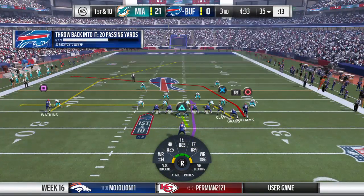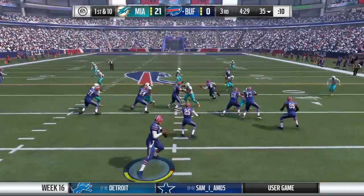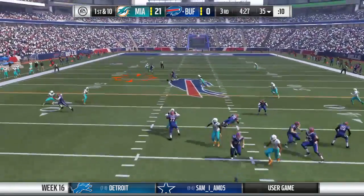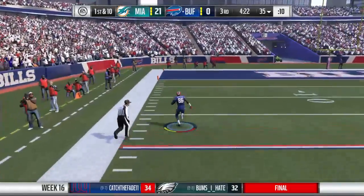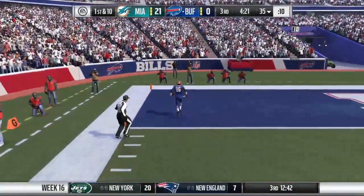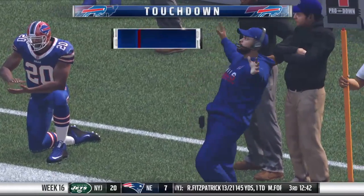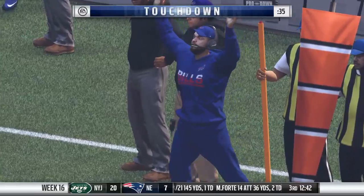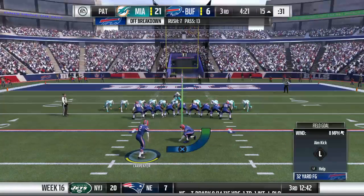Watkins alone on the left side. Now a play fake here on first down. He's got time in the pocket. Caught left side, Williams. And all the way home for a Bills touchdown. Terrence Williams, his 5th touchdown now on the year. And the Bills cut into that lead.